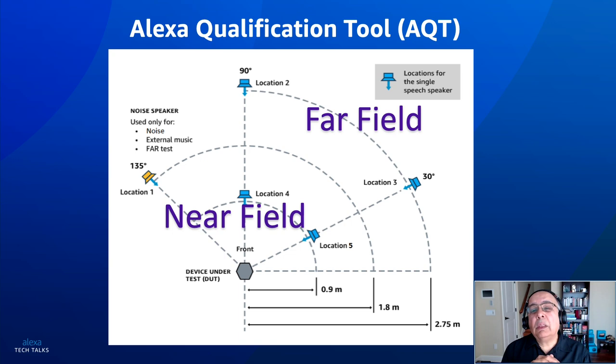I'm going to specify that we actually have those four speech speakers set up in positions for near field, which is at 0.9 meters. Why 0.9 meters? Well, that's 3 feet in American. And being American, of course, we want to try and be also metric supportive. So we convert 3 feet to exactly 0.9 meters. Not 1 meter, 0.9 meters.